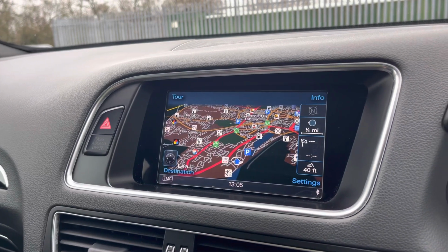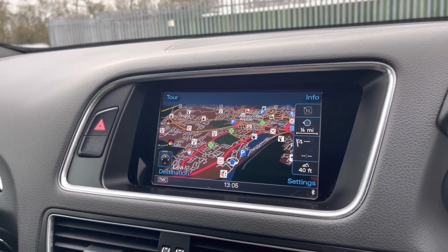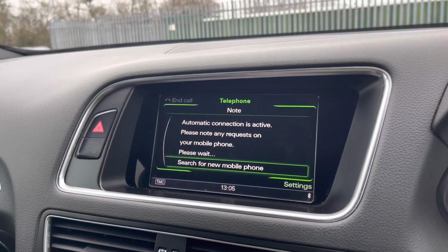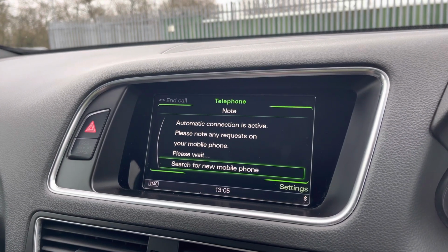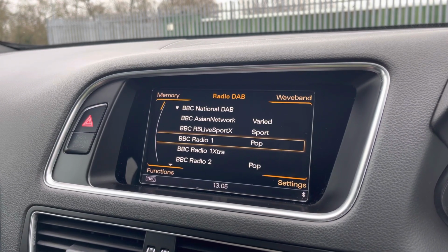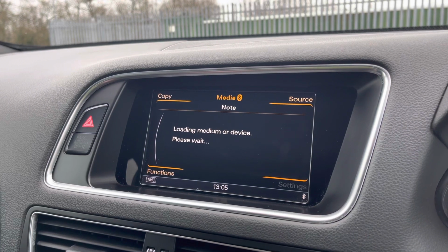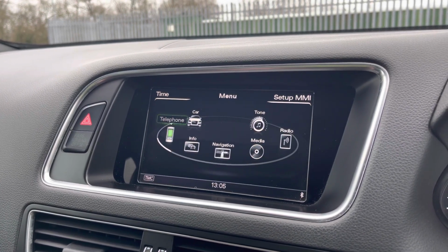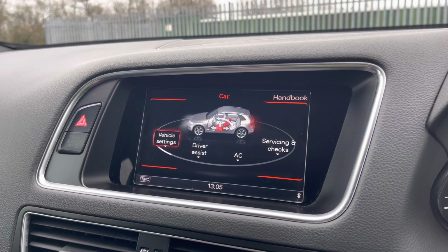Moving on to the MMI Navigation System Plus. You can access satellite navigation to guide you from A to B, telephone connectivity to easily take calls on the go. We also have the DAB digital radio to listen to your favourite stations in high quality, Bluetooth connectivity to listen to your favourite content via your phone, and you can also access the vehicle settings menu too.